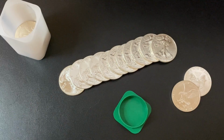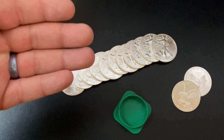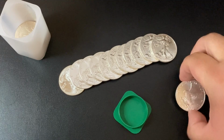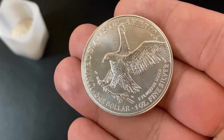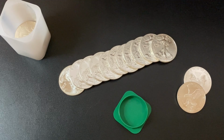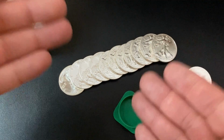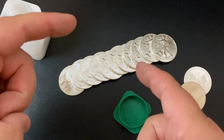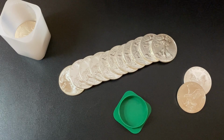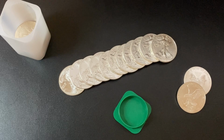Now, the last thing I want to say in this video is that I personally have stopped buying the American Silver Eagles. I don't buy them anymore. I mean, sure, I might get one or two just to check out the new design or whatever, but I'm not stacking them. I'm stacking other types of silver because I feel like if you want to invest in silver right now, this is not the best way to be doing it. You should be trying to get the low premium stuff. Obviously, that's my opinion. You may have a different opinion, and I totally respect that.